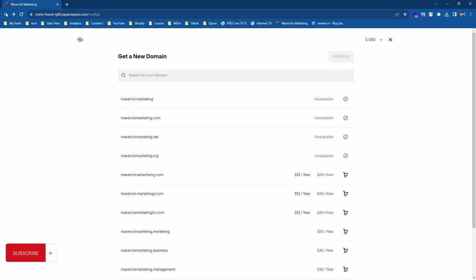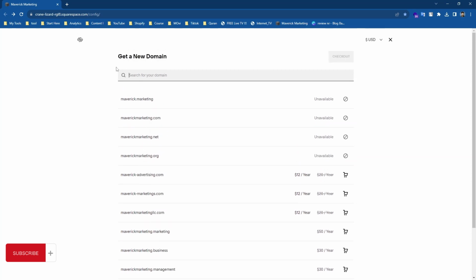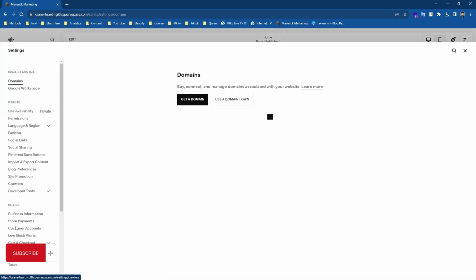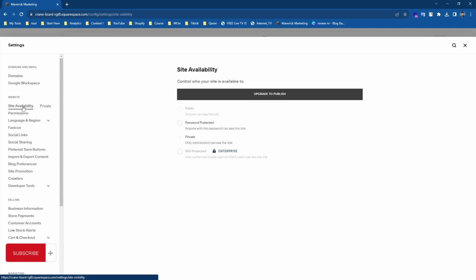Also, you can buy a domain from a third party. So it's up to you, and you can see they are suggesting names based on the name of this website. So now let's go to settings and check what happened. So now you can see this website is also in private mode.